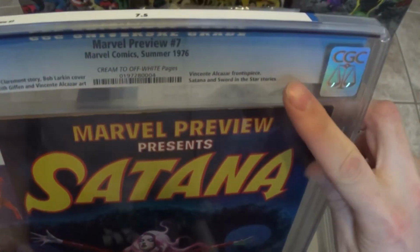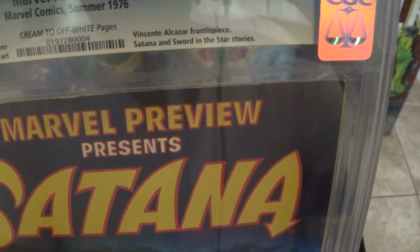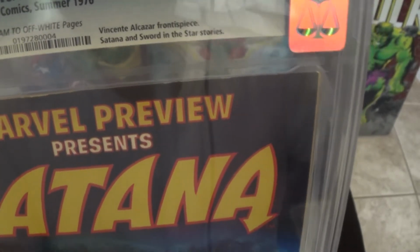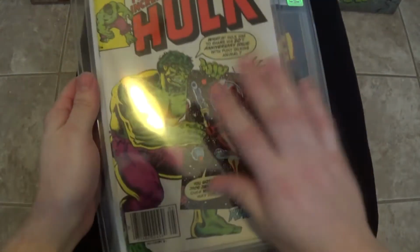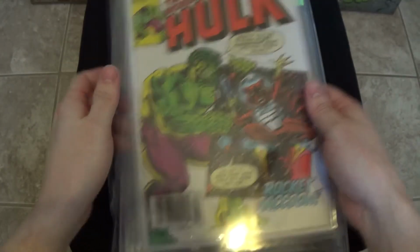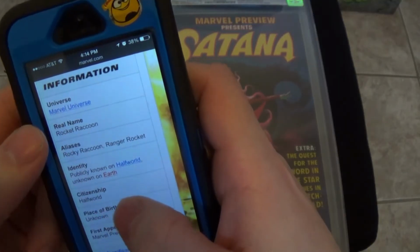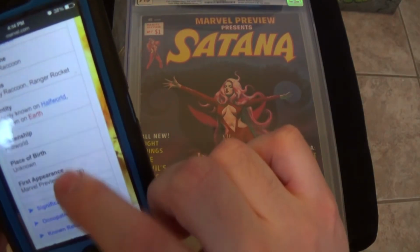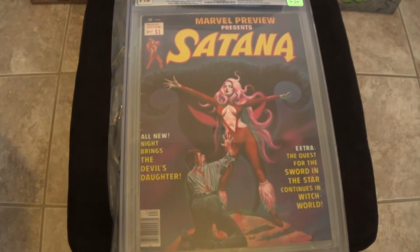But what's weird about this is CGC doesn't recognize this as Rocket Raccoon's first appearance. It just has Vicente Alcazar front piece, Satana and Sword in the Star stories. So CGC recognizes this as his first appearance, and I don't have a problem with that. But the problem is this, on Marvel.com, they have his first appearance listed as Marvel Preview number 7. So how come CGC doesn't recognize that Rocket Raccoon's first appearance was in this book right here?